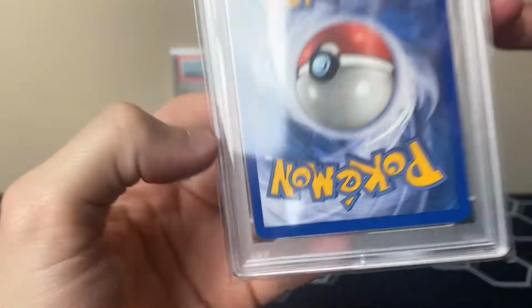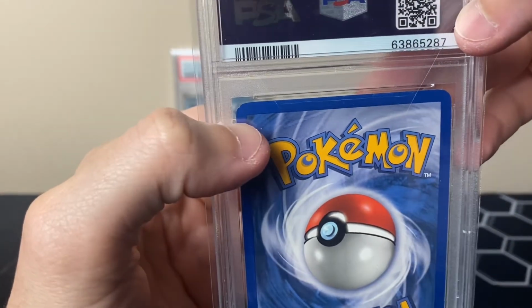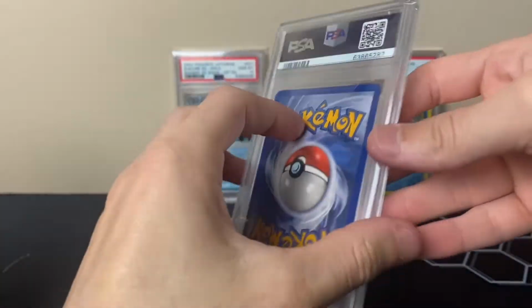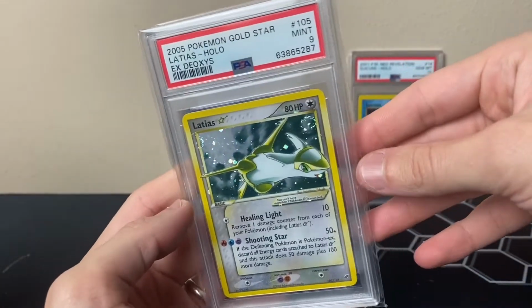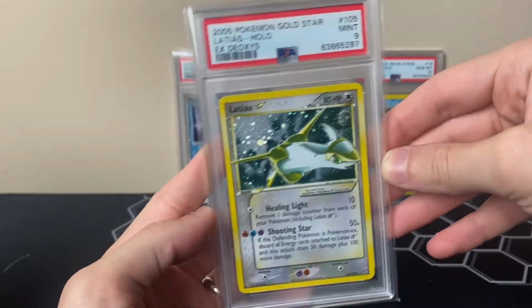Maybe like a small white dot in the bottom left corner. Very minimal damage. But here it is, you guys. We got the Latias Gold Star from EX Deoxys. And I think I can actually share the clip right now.